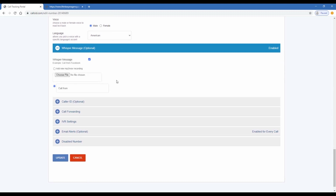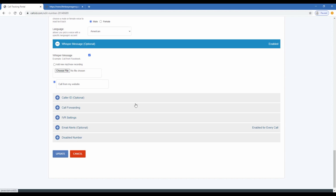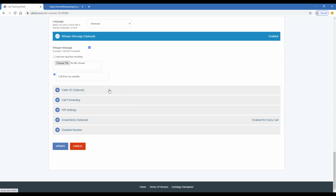And you have a whisper message. This is like the greeting, but on your end, on the end of the person that's managing the calling system. What it's going to be able to do is that you can say, oh, it's a call from Facebook, or it's a call from my website. And you're going to get this whisper whenever a call is received, and you can listen to it right now. It's going to show an example. This is a call from your website.